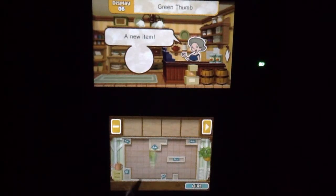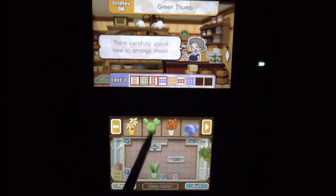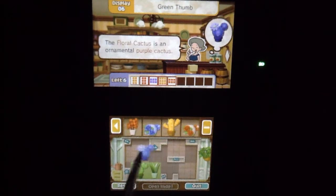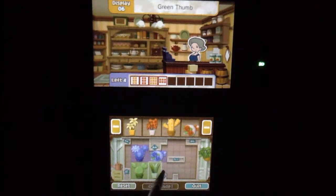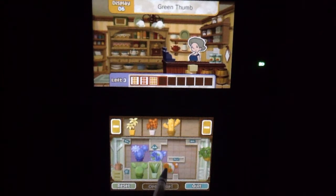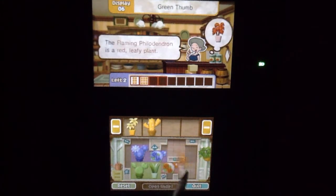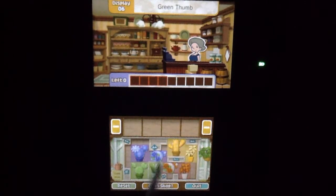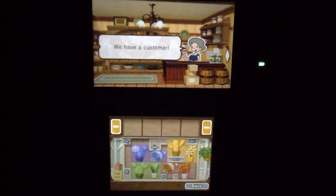Number 6, green thumb. Green cactus here with the purple cactus on top of it. Connecting to the purple flowers, which I believe connect to the red flowers, which connect to the red flowers. I'm saying flowers, but really these things are rose bouquets and these things are the flowers. And this is your solution.